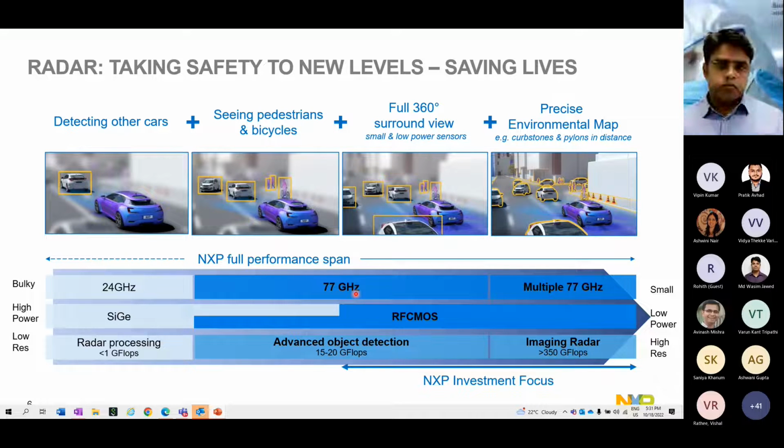The moment you go from 24 gigahertz to 77 gigahertz, we know the area of antenna or patches is proportional to lambda, and the higher the frequency, the smaller the lambda or wavelength, and that way the sensor area is smaller. At the same time, because moving to CMOS is a lot cheaper, it's also low power.